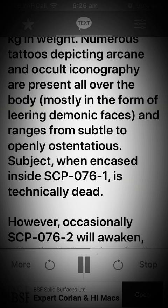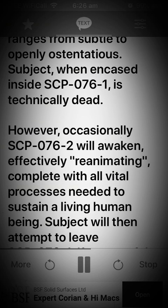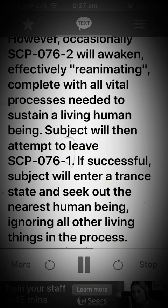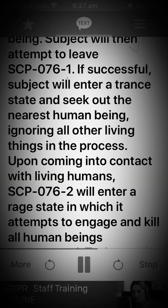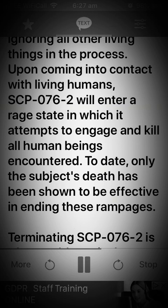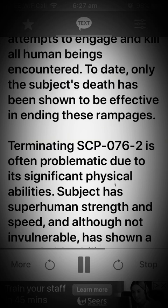Subject, when encased inside SCP-076-1, is technically dead. However, occasionally SCP-076-2 will awaken, effectively reanimating, complete with all vital processes needed to sustain a living human being. Subject will then attempt to leave SCP-076-1. If successful, subject will enter a trance state and seek out the nearest human being, ignoring all other living things in the process. Upon coming into contact with living humans, SCP-076-2 will enter a rage state in which it attempts to engage and kill all human beings encountered. To date, only the subject's death has been shown to be effective in ending these rampages.